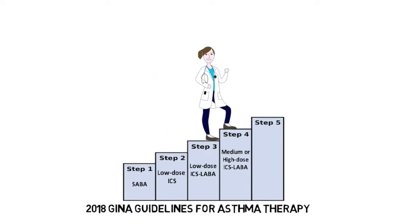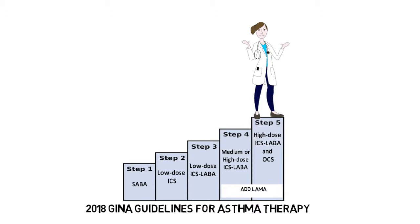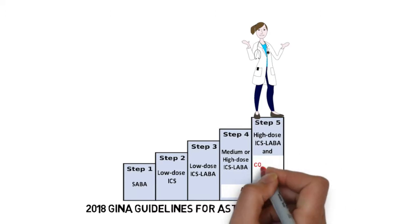As you move up the steps, other therapies may be added, including the option to add LAMA therapy at step 4 and above. Once at the top of the staircase, patients are prescribed high-dose ICS, LABA, LAMA, and other adjunctive therapies. Many of these patients also require chronic oral steroids, which we try to avoid. You may be left wondering, what other options exist to keep people with severe asthma from needing chronic oral steroids? Thankfully, recent pharmacologic advances have provided new options for these patients at the top of the staircase.